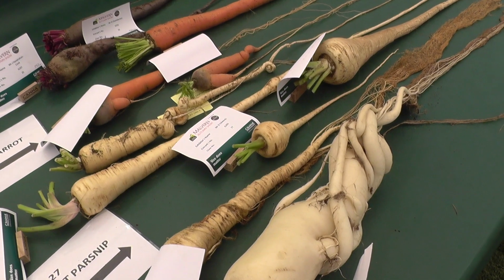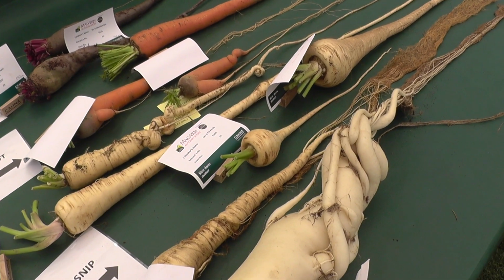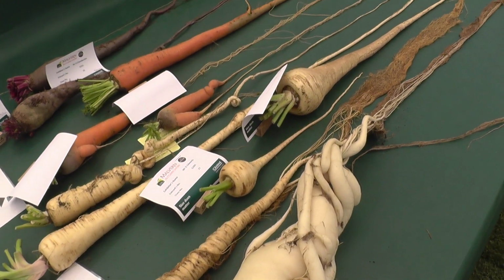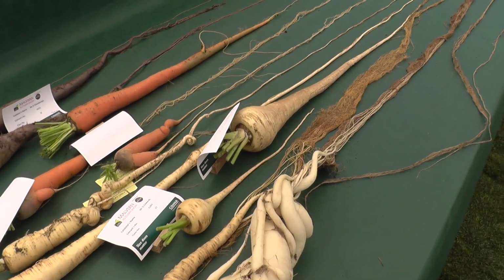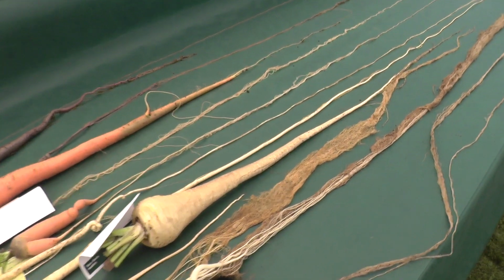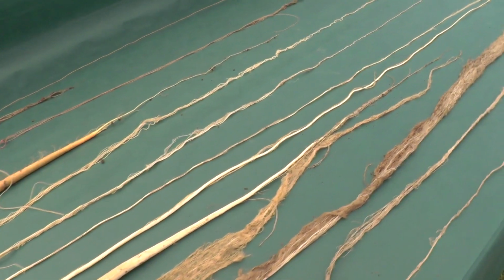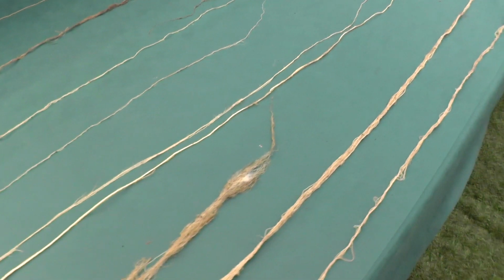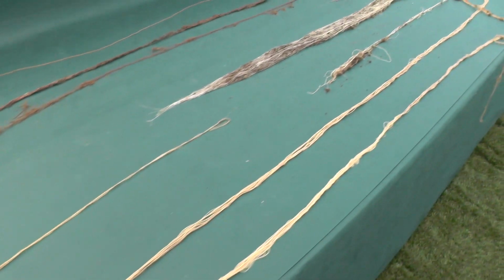Looking along here, these are the longest radish, longest parsnip, carrot and beetroot. And it's amazing the length of these. I'll just walk here along, it's probably easier to see. It's just difficult to see where one ends and the other one starts.